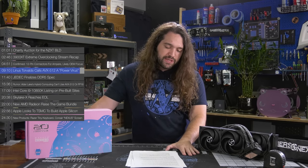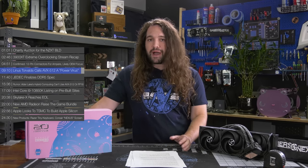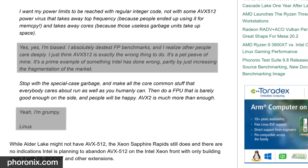As for what AVX-512 is, AVX-512 is a wider vector-based instruction set that Intel has had in deployment now since at least 2013. And despite Torvalds' self-admittedly, quote, biased and grumpy rant, it likely isn't going anywhere, at least in the immediate future.